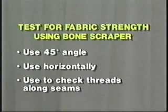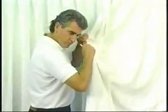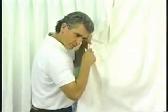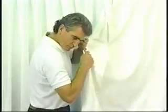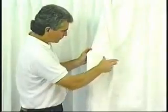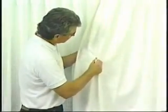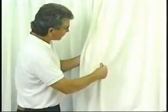They may be weak. Another way to check for fabric strength is to gently pull and twist the fabric while listening for crackling and inspecting for any separation. If a bone scraper is unavailable, this test will suffice. If weak areas are detected, it does not mean the drapes are uncleanable. It merely alerts you to the area that needs gentler action.